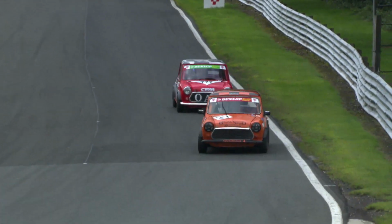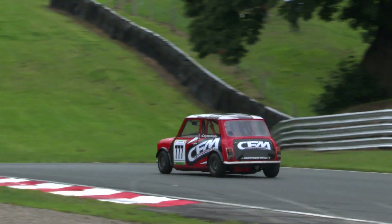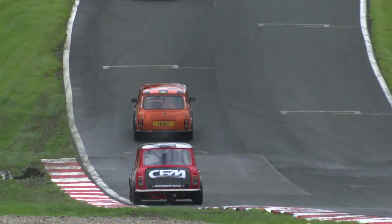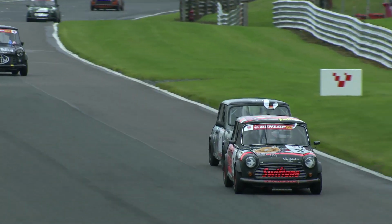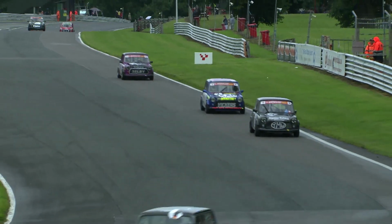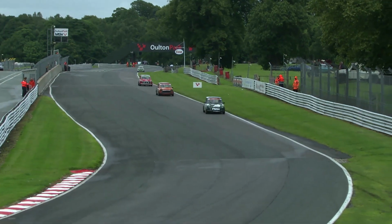Here is our Mini 7S class leader, car number 777, comfortably leading that class at the moment for the standard 1275cc cars. That is Nick Croydon-Fowler. Sean Tolton in 2nd in that class, though. Looks as though he might be heading towards a championship here at Oulton Park. Race leaders still very much together through the right-hander at Old Hall Corner.